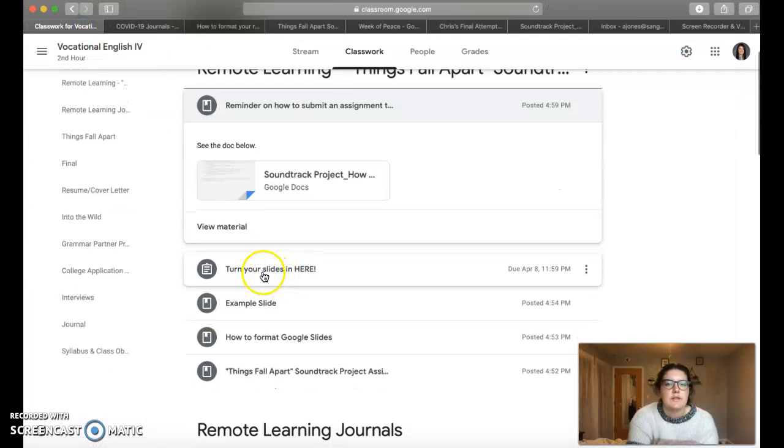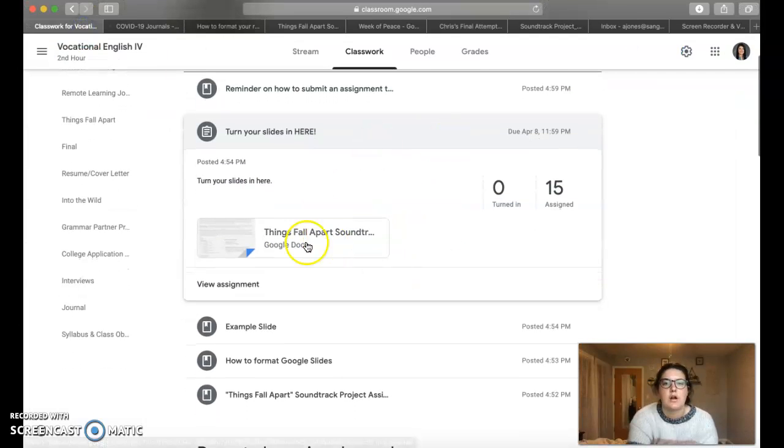So if we go back here, this is where you're going to turn your slides in. You'll turn all of your slides in together, and then I will grade them individually. And I cannot mark you if you're missing a slide. So please just do the work, get the points. This will help you raise your grades. Again, the assignment sheet is here if you need that help.